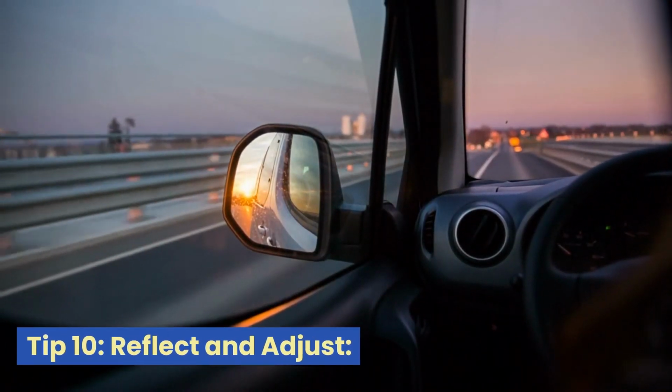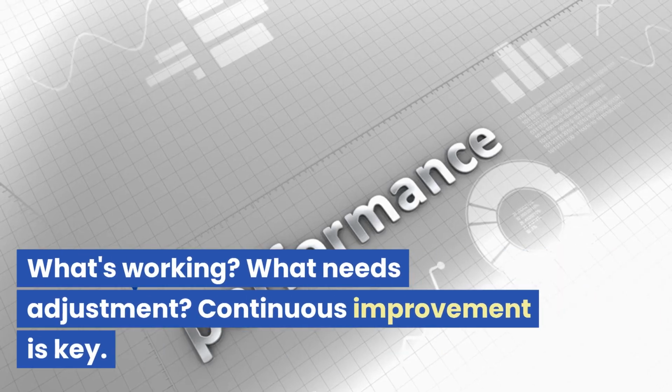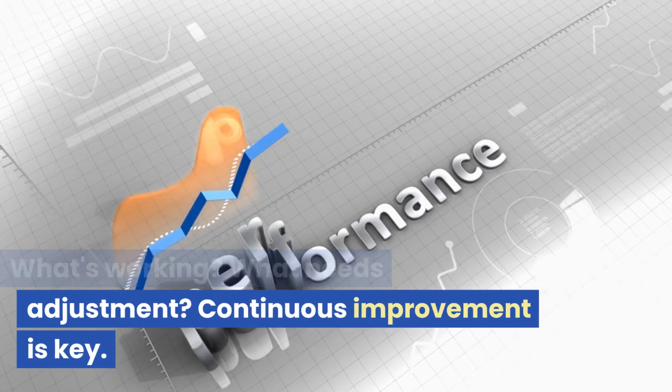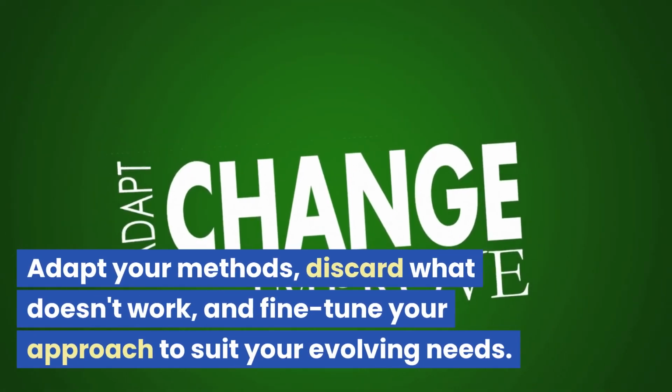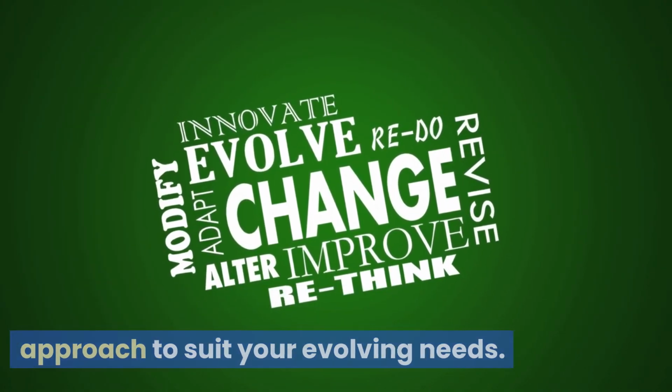10. Reflect and adjust. Regularly evaluate your productivity strategies. What's working? What needs adjustment? Continuous improvement is key. Adapt your methods, discard what doesn't work, and fine-tune your approach to suit your evolving needs.